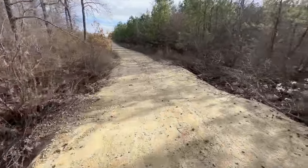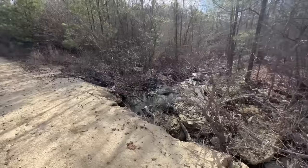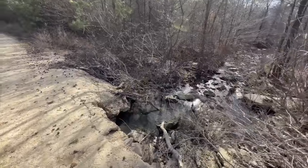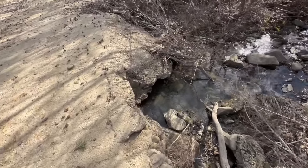Got a dirt road, low water bridge. Here's the outflow. Got a little bit of a flow going to it.